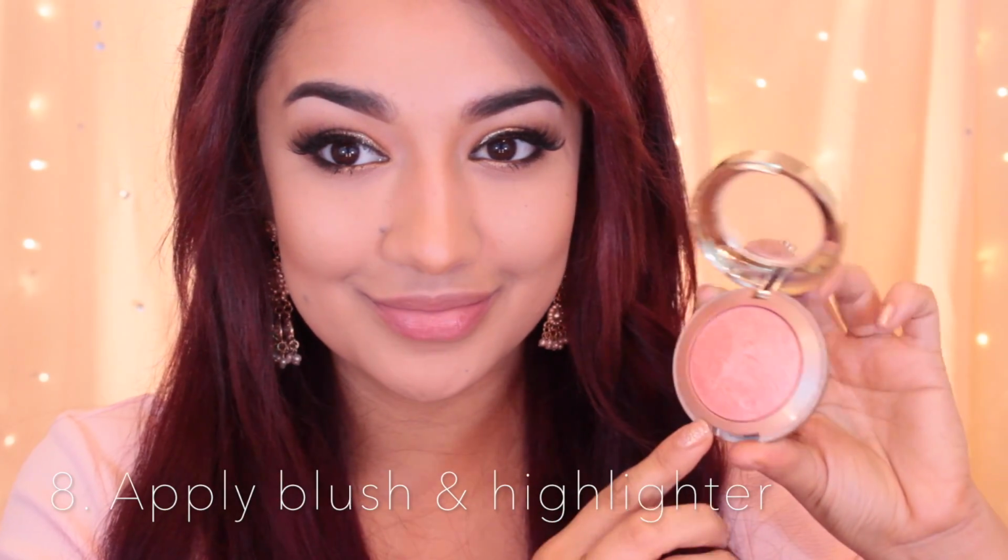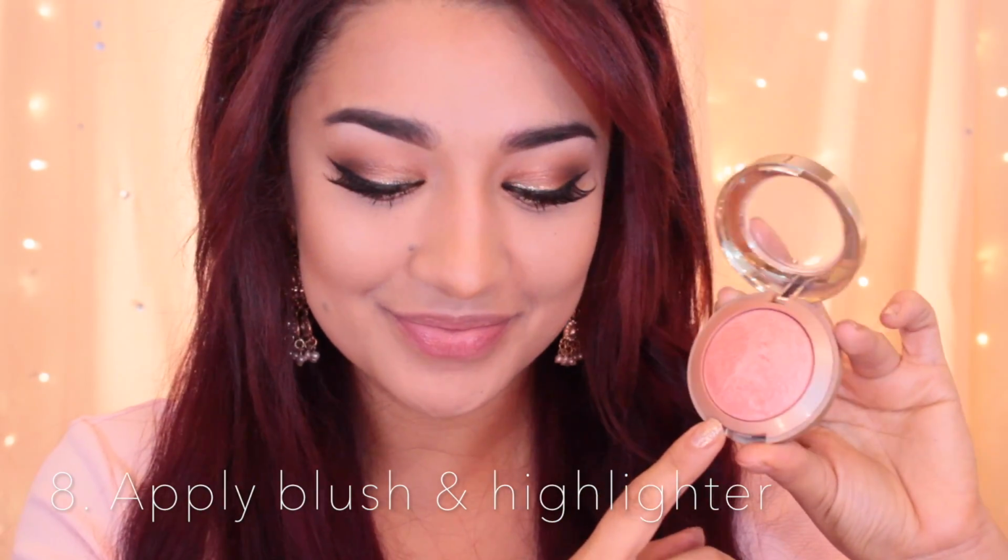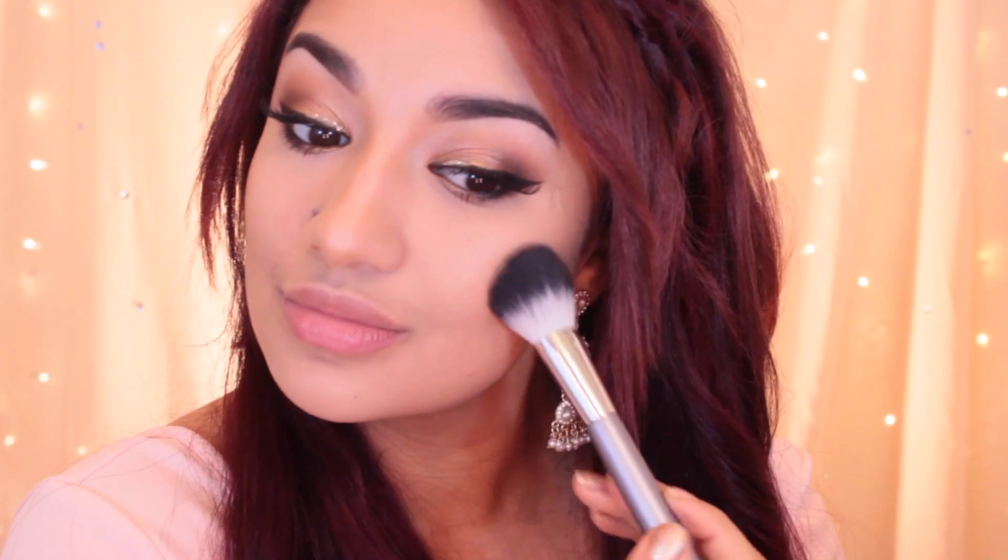And no highlight and contour routine for me is ever done without applying some blush and a little bit of highlighter. So I'm taking this blush and applying it to my cheekbones, or the apples of my cheeks actually, and bringing it back towards my hairline, and applying this highlight to the areas that I accentuated earlier with that lighter concealer. So my cheekbone areas, the tops of my cheekbone areas, my forehead, down the bridge of my nose, my chin, and my Cupid's bow.